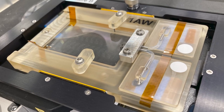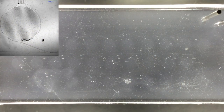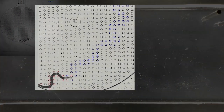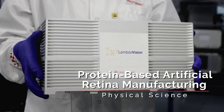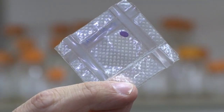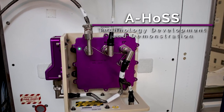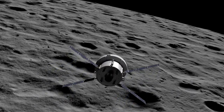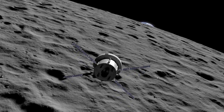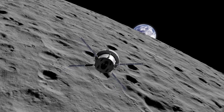Science investigations on board this Cygnus include Micro-16, an investigation studying muscle strength changes in worms to help us better understand muscle weakening that astronauts can experience in microgravity. Lambda Vision's second experiment is headed to the space station to study the advantages of manufacturing artificial retinas in space. And AHOS, a radiation detection system developed for the Orion spacecraft and certified for use on NASA's Artemis II mission, the first Artemis mission on which a crew of astronauts will orbit the moon in the spacecraft.